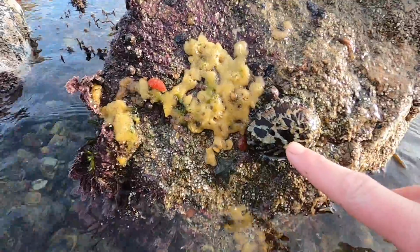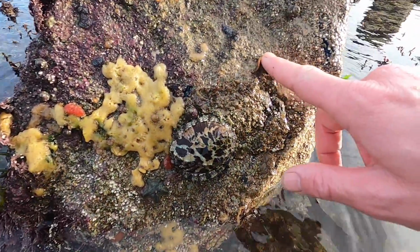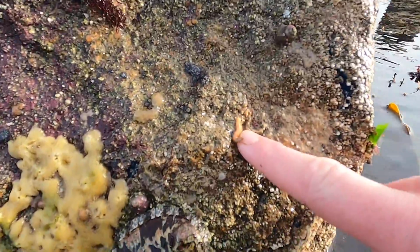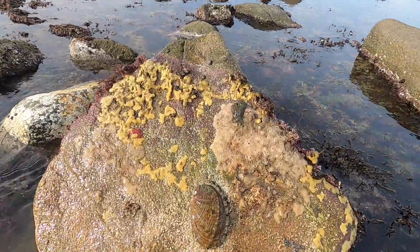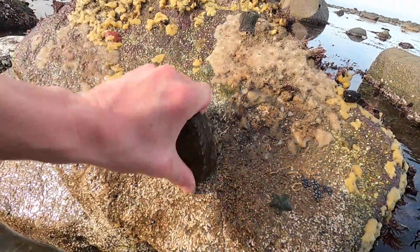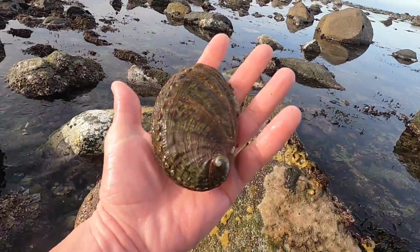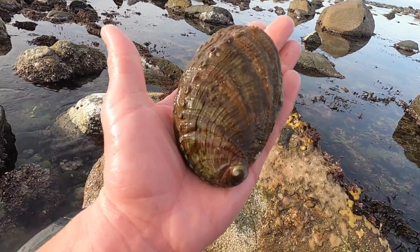Check that out. That is one beautiful ormer right there. Cushion stars, gelatinous scale worm there, and loads of sea mats. Now that is a big ormer. Look at that one. What a monster. Easily biggest of the day, that. It's got to be best part of 4.5 inches long.